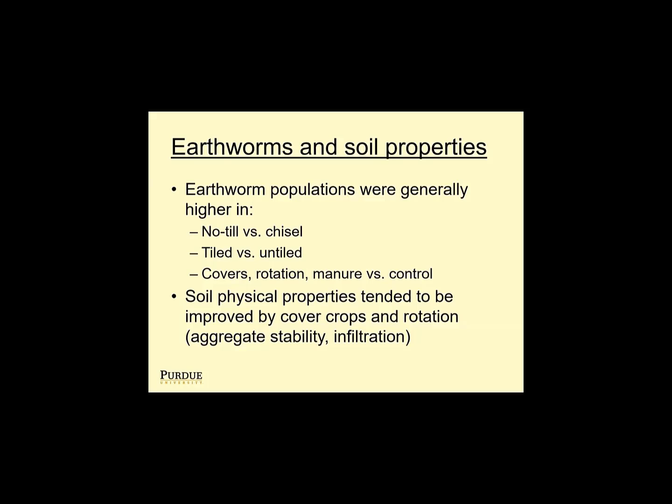Earthworms, I've done some earthworm stuff on and off at this location as well as others. Earthworm populations were generally higher where we had no-till versus chisel at this experiment as well as other fields and experiments that we've worked on. Earthworm populations were generally higher where it was tiled versus where it was not tiled because it was simply too wet for the earthworms to do as well on the untiled. Earthworm populations were generally high where we fed them more with cover crops or rotation or manure versus the control.